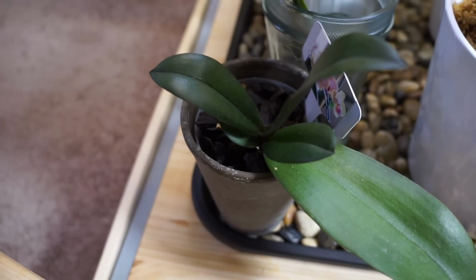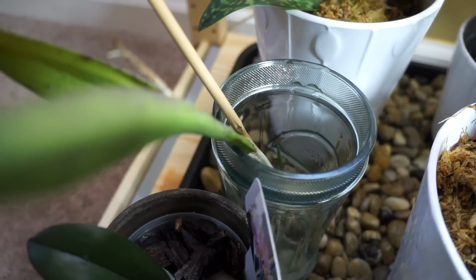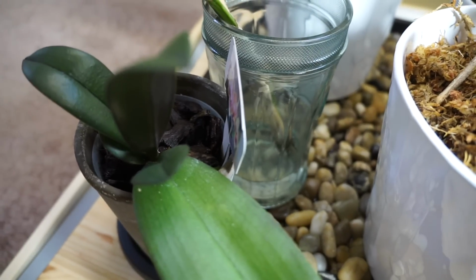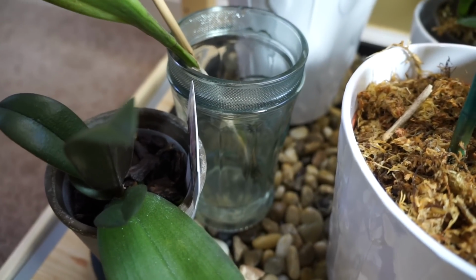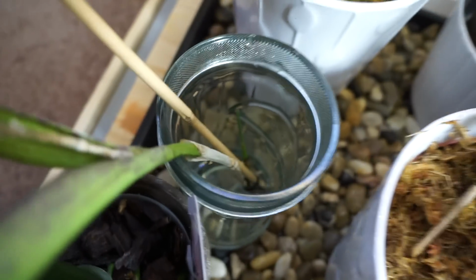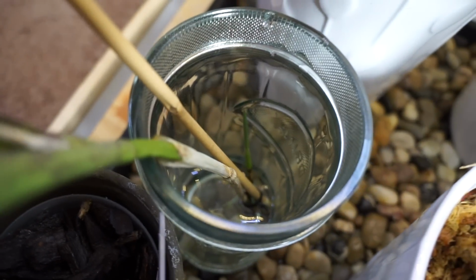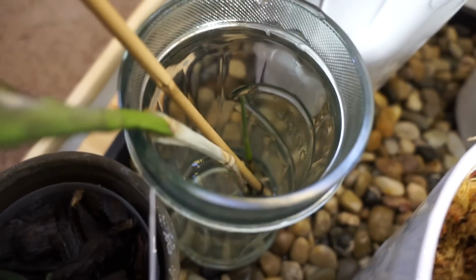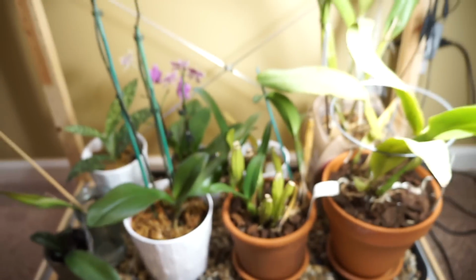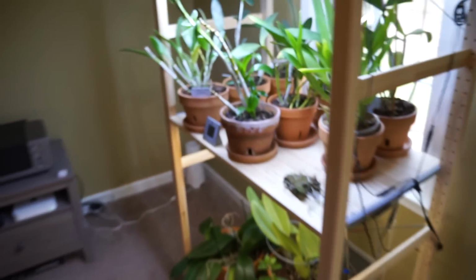More no ID mini Phalaenopsis, not doing much either. That division from the BC Maikai Louise that I started in water culture, I've been really bad about watering it, so basically all the roots have died, I think, or are shriveling up. I keep forgetting about this guy, but it's still holding on, I guess. I've just put some water in there. Alright, so that's the first grow shout. Alright, so moving on.